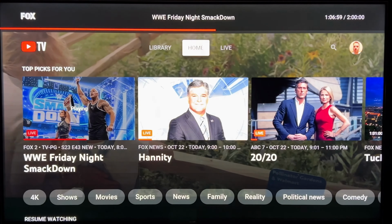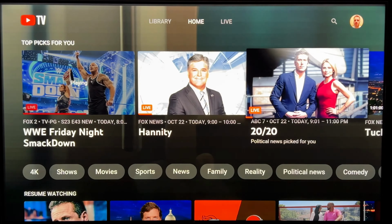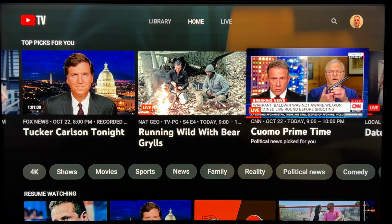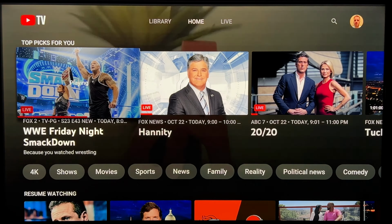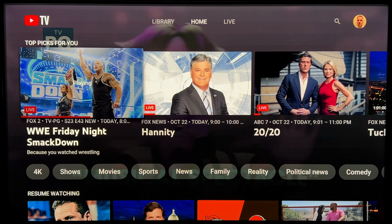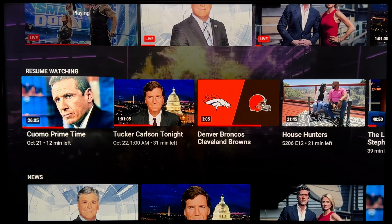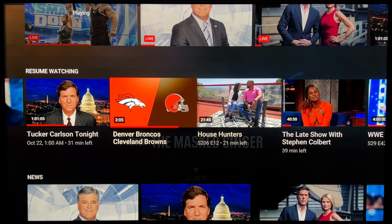So if we start on the home screen, we've got some top picks, things that are currently airing. You can see the live banner in most of those corners there, shows and whatever that it thinks they might be interested in watching. As you can tell, I actually don't watch a lot of broadcast stuff. I use my subscription TV service primarily for wrestling shows and some cable news and that sort of thing. So there's some resume watchings with the red progress bars.